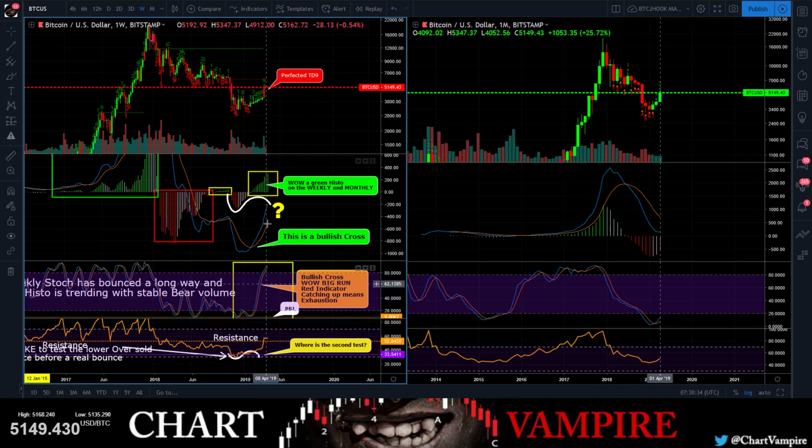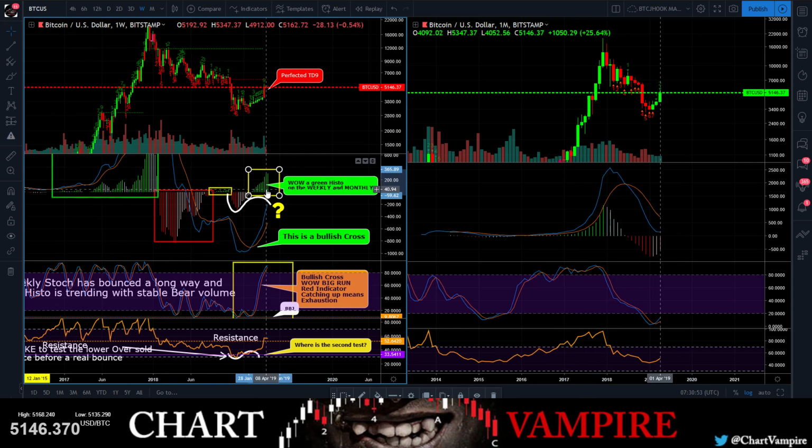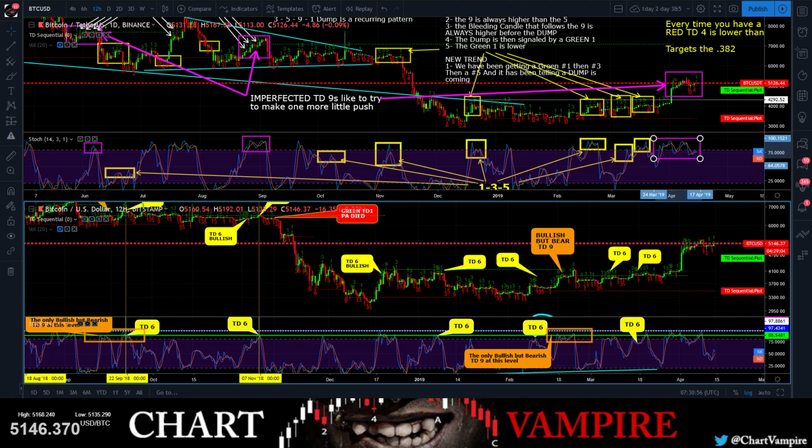Stoke is, histogram just not running out of steam. Histogram's not running out of steam yet, right? I'm looking for that first sign of weakness on the histogram. I mean, look at all of these green, this big green run on the histo. Not one white pullback at all on this. I mean, this is extremely bullish.